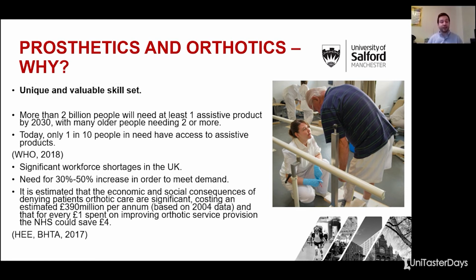The other thing that makes this degree and this qualification in demand, and the other thing to consider if you're thinking about truly making a difference, is that it's also been estimated that the economic and social consequences of denying patients orthotic care cost an estimated £390 million per annum. And that is from 2004 data. But again, as we progress through time, that number is on the rise. And some studies and estimates have shown that for every £1 spent on improving orthotic service provision, the NHS could save £4 in resources that are allocated elsewhere.